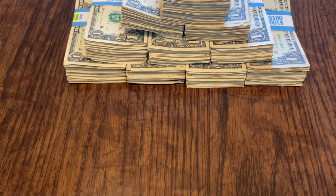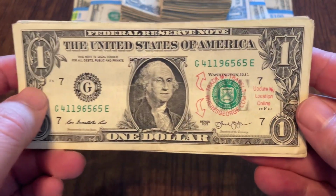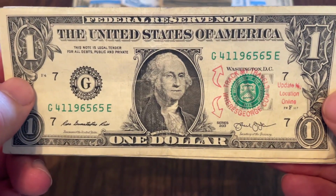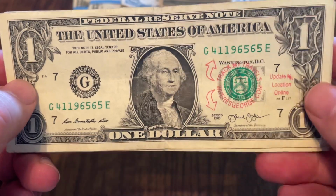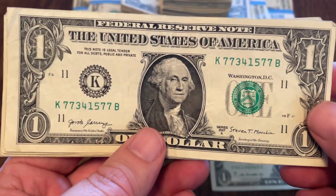Let's slide these out of the way and take a look at what I found this week. Now, once again, I'm still going through Vegas money. In fact, this $1,000 came from just two casinos, $500 from Excalibur and $500 from the Luxor. I stayed at both of them, so I had an opportunity to get multiple straps throughout the course of the time that I was there. All right, starting off, there's a Where's George. What do you know? This Where's George was found at the Luxor, and so I will be logging that one.